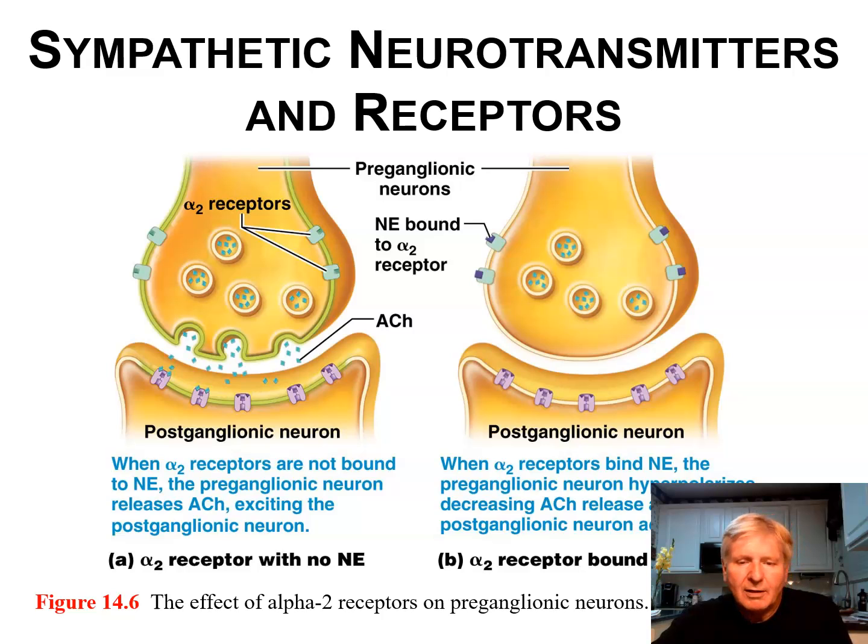In figure B, you can see that when the alpha 2 receptors bind to the norepinephrine, which you see up there in green, the preganglionic neuron hyperpolarizes, and that will then decrease the release of acetylcholine as well as your postganglionic neuron activity. And that's how it basically inhibits excessive sympathetic output.